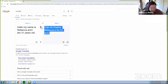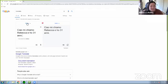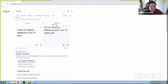So for instance, if I copy this and put it here and then switch these two, so call this one Italian to English. Oh no, it did really well. Sometimes this translation can get messed up if you try and switch it back to English again, but in this case, it did a good job. So Google Translate is a really great tool to use as well.